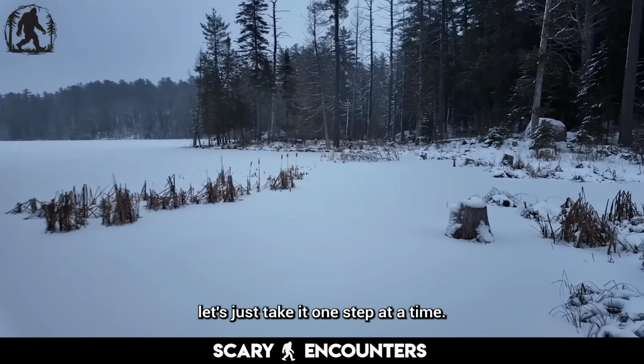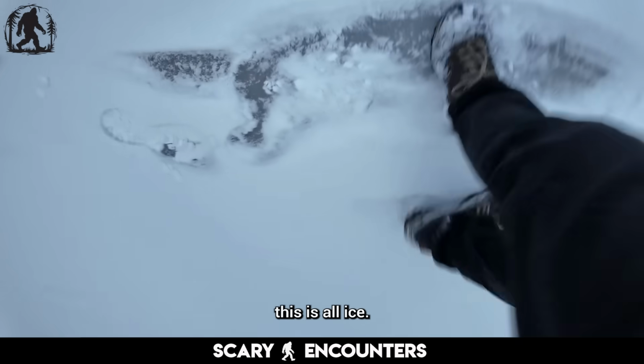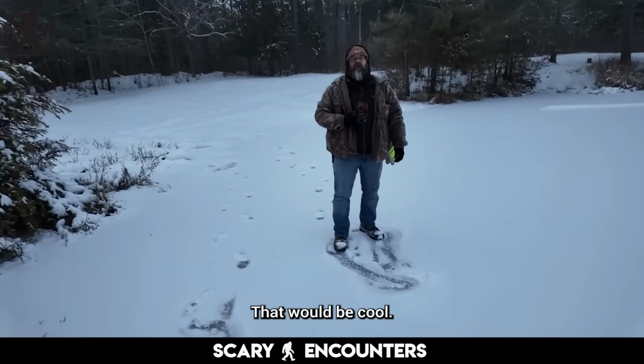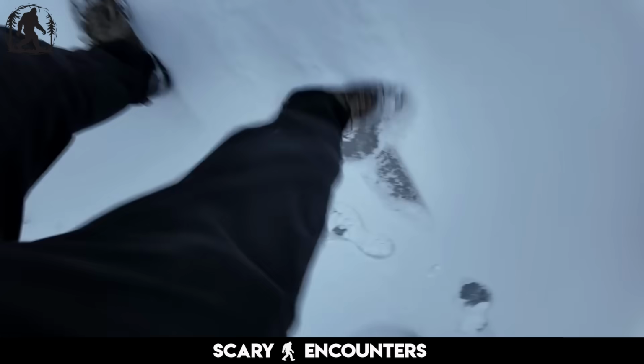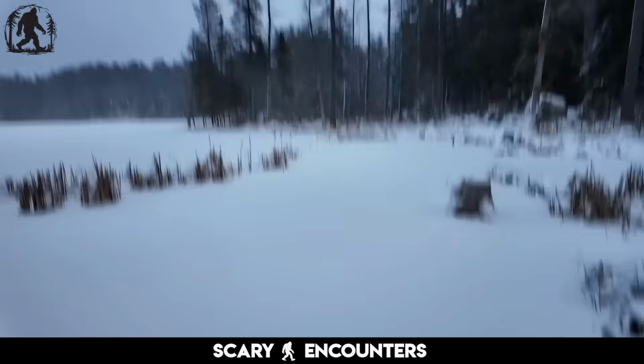All right, let's just take it one step at a time. But just to show you guys, this is all ice. Yeah. We could have brought skates and skated this. Oh, dude, that would be cool. Mo cautiously steps onto the ice, testing its strength. It's solid, and they slowly move forward, choosing the edge for a safer path.